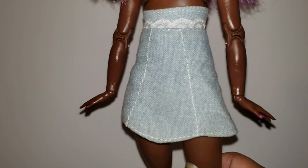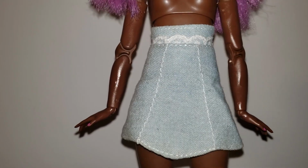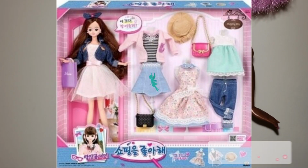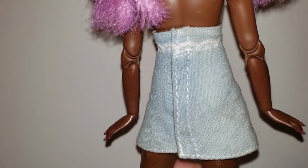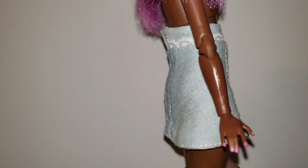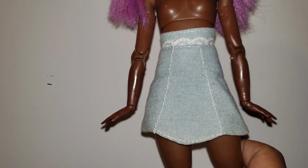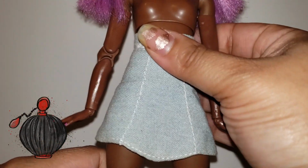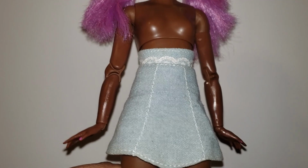This is a skirt that I had gotten from a set with my Mimi doll, which is a Korean version of Barbie that I had ordered a while back. And the doll itself was total garbage, but all the clothes and accessories she came with were really nice. So I kept that, and this little skirt actually came in that set.